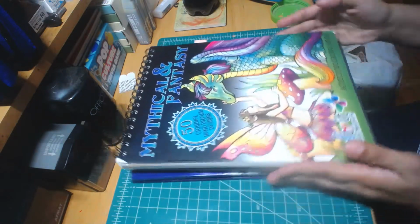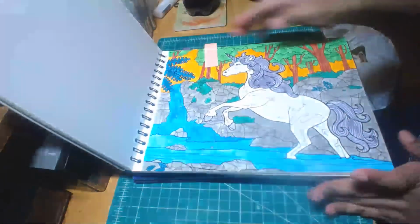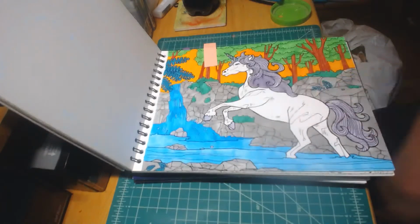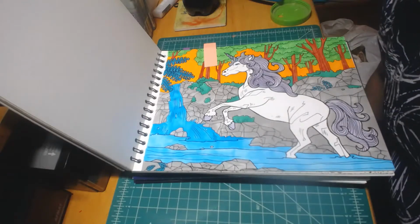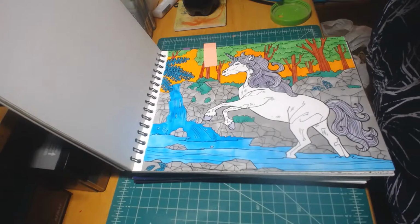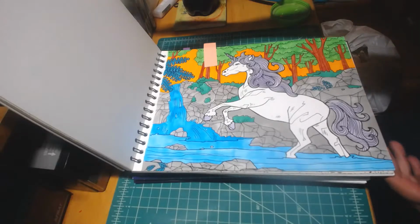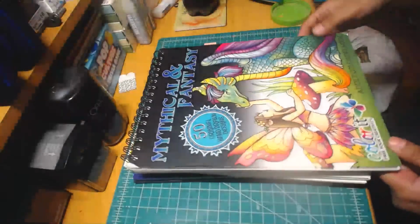This comes from Myth and Fantasy by Color It. Some of you may have seen this picture during another live stream. If you remember, this was from the scavenger hunt. Everybody remember we were trying to, which one? You want the Ellie Marks book or you want the Color It book? So this was the Color It book with the unicorn. This was my favorite animal.